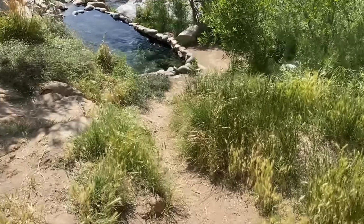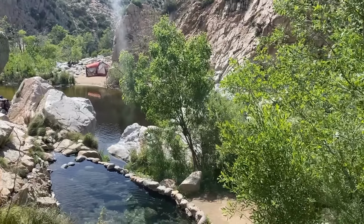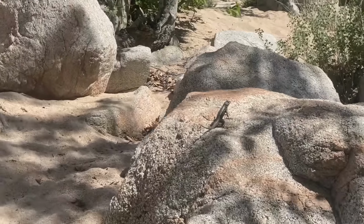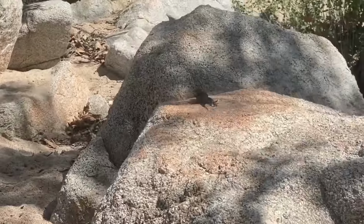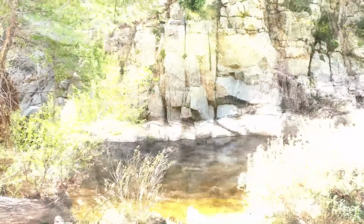Oh guys, how cool is this? So this is the hot spring. And then there you can go swimming. What do you think, buddy? Should we go swim? Look how stunning she is, emerald green. Oh. All right, I think we have found our spot.